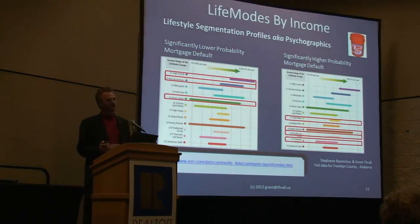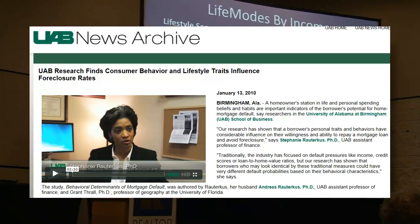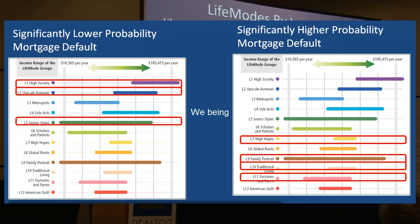So what I have done with Stephanie Rodkis, who's an economist at the University of Alabama at Birmingham, we have found, using Federal Reserve data by the way, that households categorized as high society, L1s, L2, upscale avenues, L5, senior styles, got lots of them in Florida, have a very low probability. They're not going to foreclose. On the other hand, you take the L9s, the family portraits, they're going to foreclose.